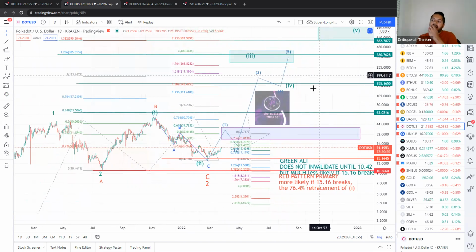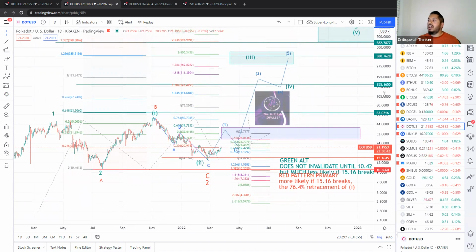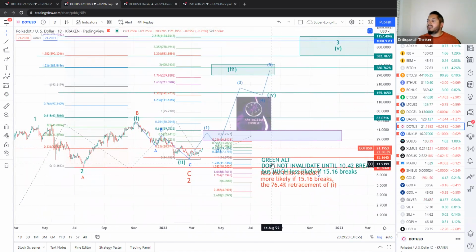So very exciting. Again, no guarantee. We need to see us pass through some of those resistances overhead before we can even think about this. But once this candle lights up, it's going to be a fun ride up. So very exciting development here in Polkadot.